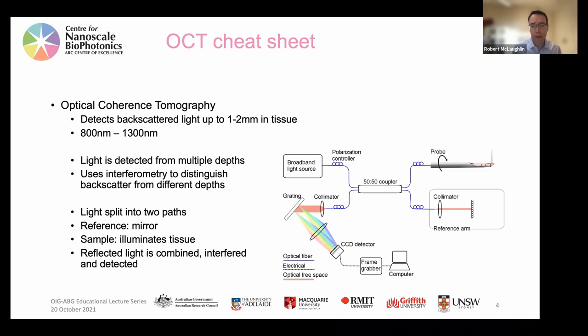The details of how we do that is we use a thing called low coherence interferometry. So we take our light source, we split it into two paths, so two identical light beams. One of those goes and bounces off a mirror. The other one is used to illuminate the tissue.